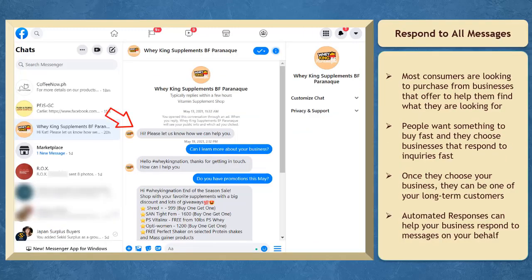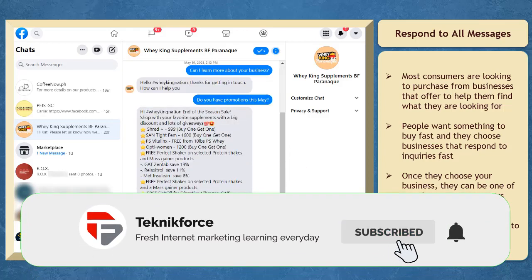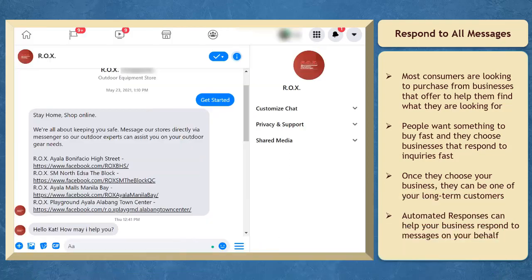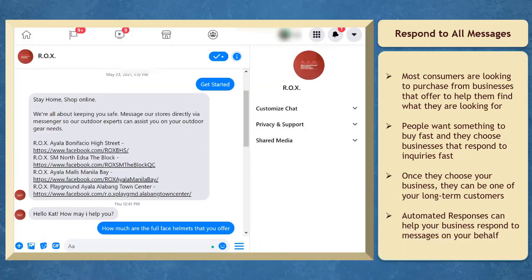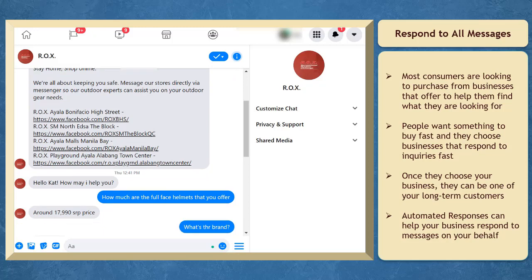First, respond to all messages. Most consumers are looking to purchase from businesses that can help them find what they are looking for. Online purchases are so common that consumers prefer to buy products from businesses that respond fast to their messages and inform them if the products that they are looking for are in stock or available. They want every transaction to be completed fast, as they have more things to do with their time.